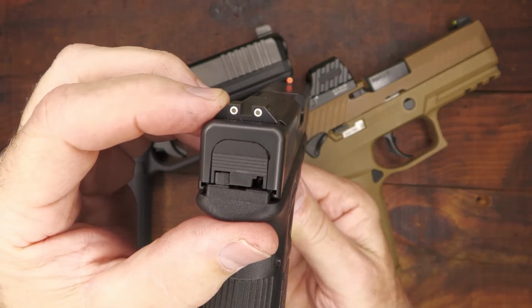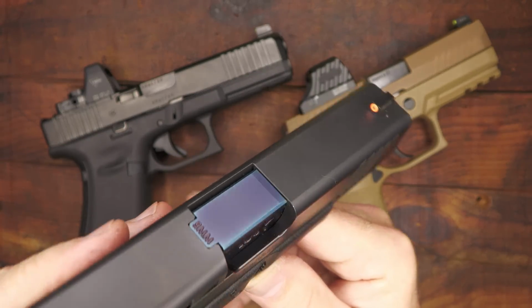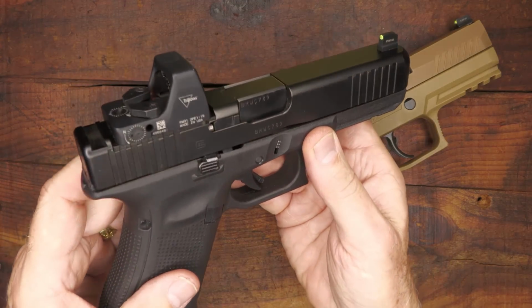Then they have the visible ring around the tritium, and then you can go with different colors. They make multiple different sights for a number of different gun companies. But something that I'm very excited about is their Stealth series.